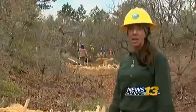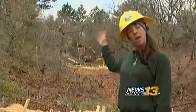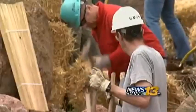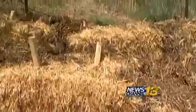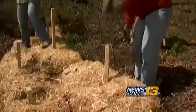Quite a bit of sediment had come through here before we put these in from up top. It took a team to finish the project. It brings everybody in the neighborhood together, so people that we didn't even know several years ago, we all know one another. As for Kocher, he says between the straw dams and sandbags, he feels safer going into flood season. In Colorado Springs, Carl Winder, KRDO News Channel 13.